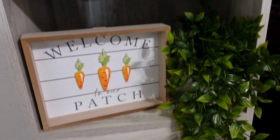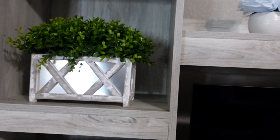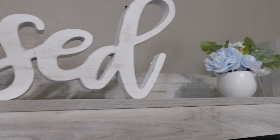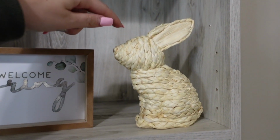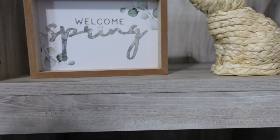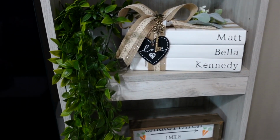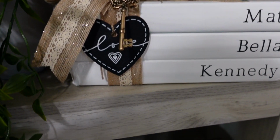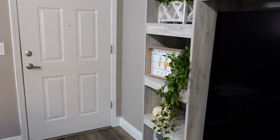I usually don't add a lot of plants. You guys know that if you've been watching for a little while. And I'm really proud of myself for actually trying to add more plants this year. And I do love my little woven bunnies. I like how I kept it really neutral colors. This is my favorite thing, guys, seriously. I love that so much. And then the little carrot signs. I know it's like super cliche, but I do love them.